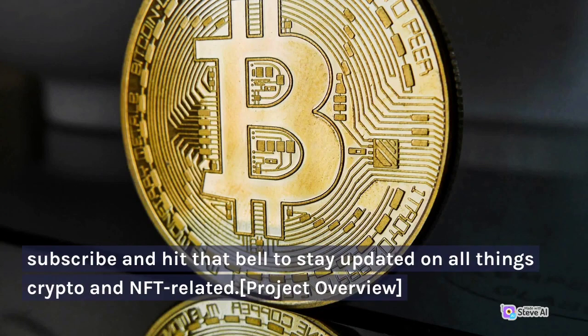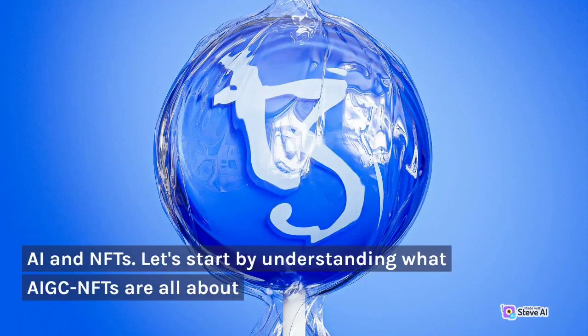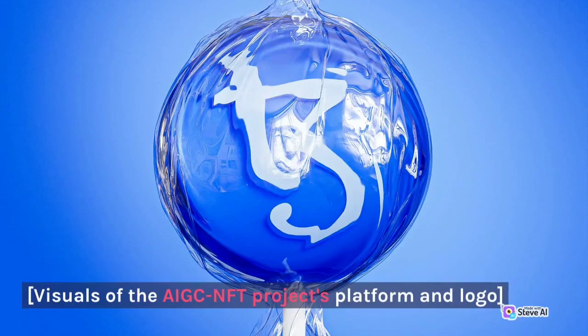Project overview. The AIGC-NFT project we'll be reviewing today has been gaining attention for its unique approach to combining AI and NFTs. Let's start by understanding what AIGC-NFTs are all about. Visuals of the AIGC-NFT project's platform and logo.